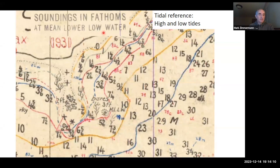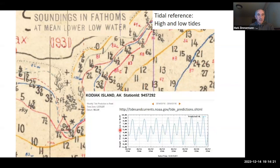the chart also has information about the units of depth, fathoms, and the tidal datum, mean lower low water. In this part of the world at Kodiak Island, there are 2 high tides each day. They are of unequal height, and 2 low tides each day, also of unequal height. To calculate their low tide, they would get rid of the higher low tide and take the average of the lower low tides, and that's mean lower low water. And they would always set that to 0. So the scale started at 0, and 0 defines mean lower low water.